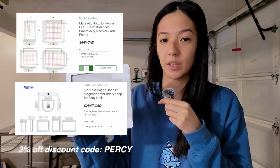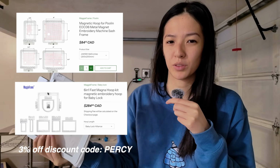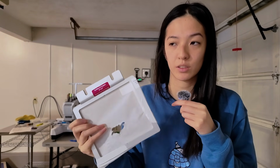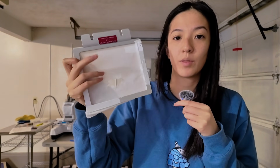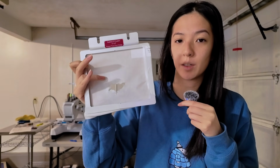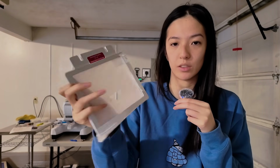But they do have these types of easy frames. I think it's around $200-$300, but this has made my life a lot easier, especially if you are doing things like socks, just things that are hard to hoop, like makeup bags. You can just slap it on and it's sticky. You use Filmoplast, and then you just stick your item on here and then maybe clip the sides if you want the extra hold, and you just slide it into the machine, and that's all you do.